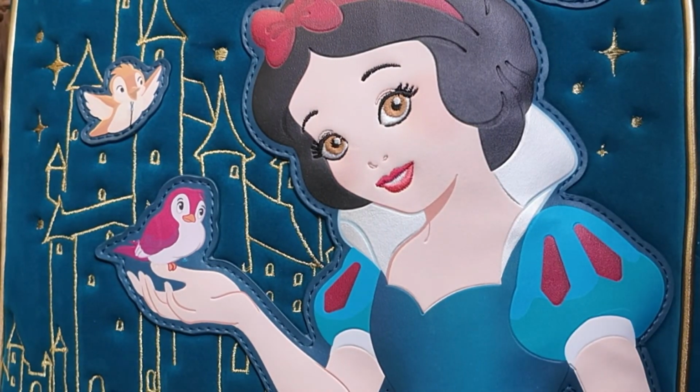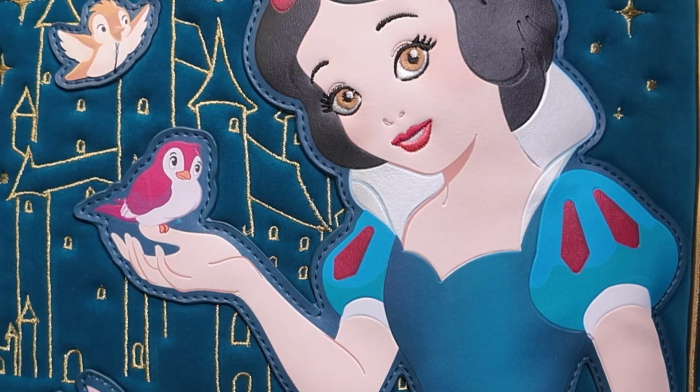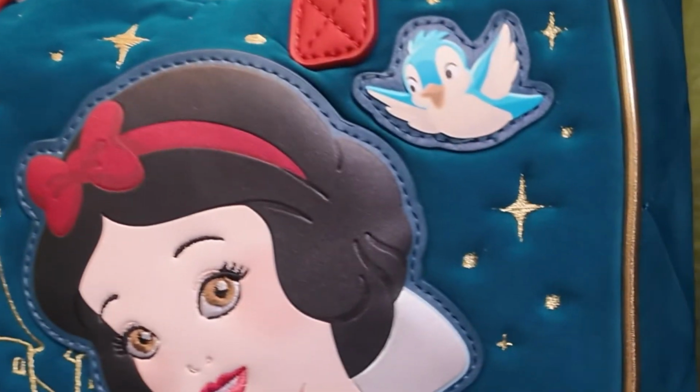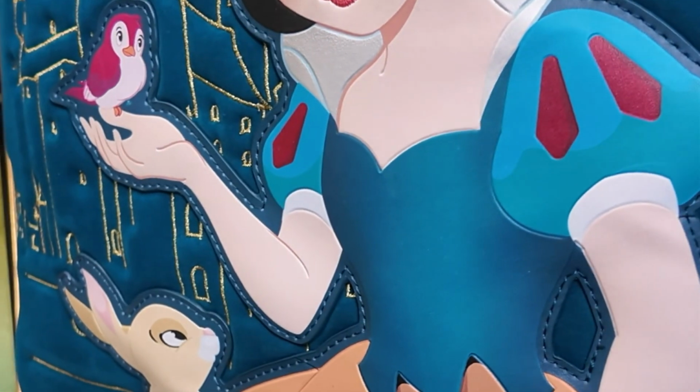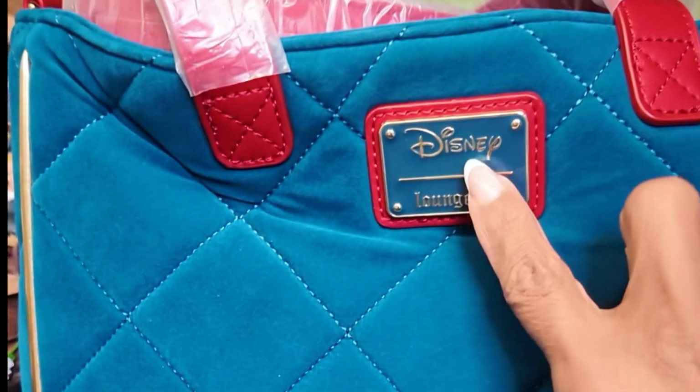So this is my Snow White bag. Let me move this. I put this here also to decorate it. Let me move this off. So this is a beautiful Snow White tote that I absolutely love. It is velvet, like a velvet feel. And it does have like a lining of gold here. It's an applique all around. You see it here. Let me turn the back. And the back says, "Your wish will soon come true." You see the Loungefly plaque right there.